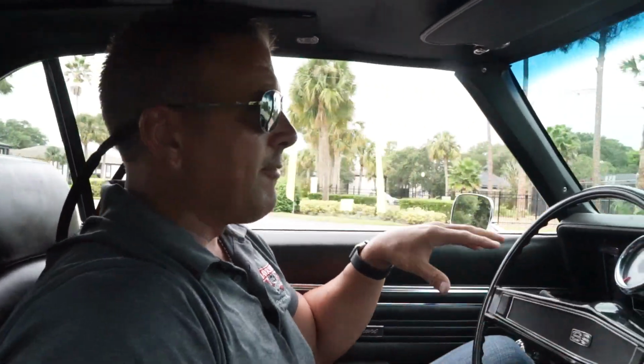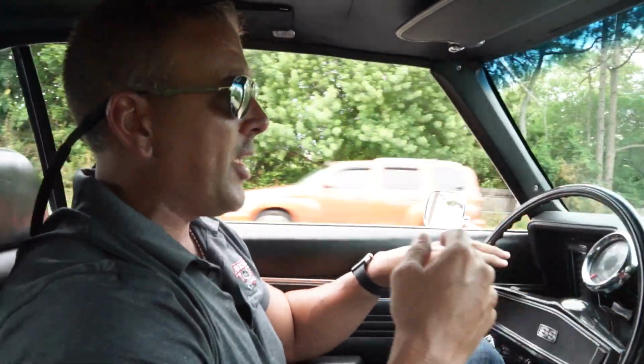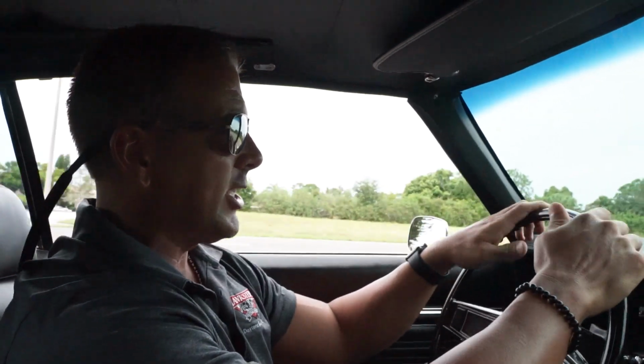However, it does feel to me like the car's got a little bit of a cam to it, simply because it likes fuel, it likes RPM, and when you're at an idle, you can feel it's cammed up a little. Again, I didn't build the motor, we don't know the internals of it. It is a big block 396, it will get up and go.